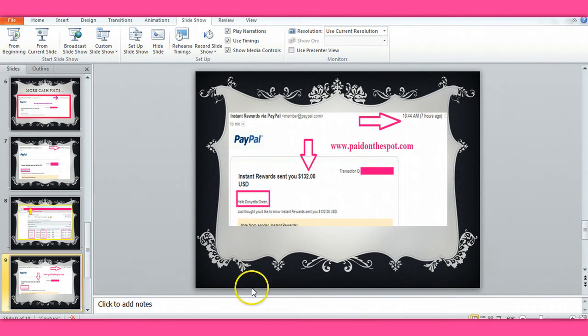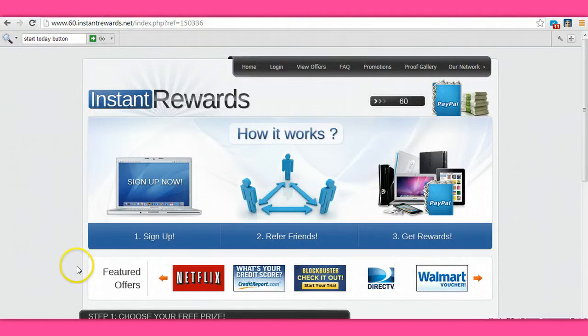And so I wanted to show you that so you could see the type of money that you are able to make. And again, this is definitely on a part-time basis. You can do this part-time or full-time, as the previous orientation video explained. So right now I just want to give you a brief step-by-step overview of how to actually get started.